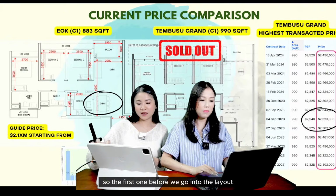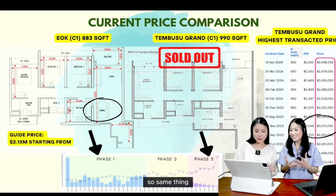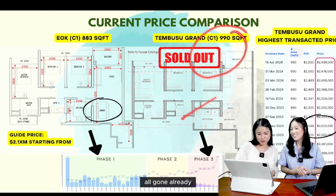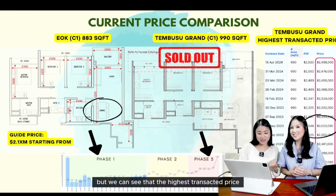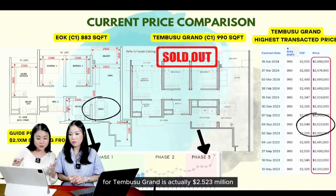So the first one, before we go into the layout, we'll talk about the current price comparison. Same thing, 990 square feet Tembusu Grand sold out. Yes, all but gone. We can see that the highest transacted price for Tembusu Grand is actually $2.523 million already.